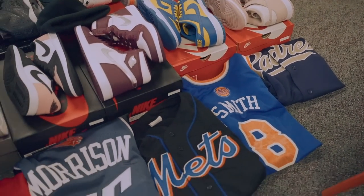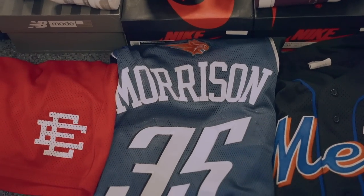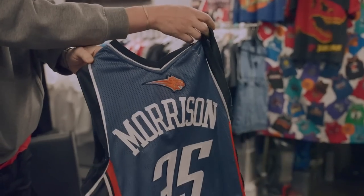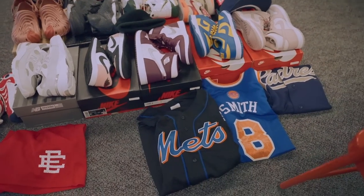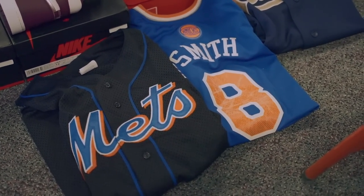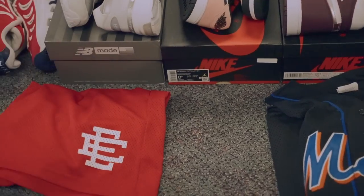Guys, the array of jerseys right here is just so beautiful. We got the Adam Morrison Authentic Bobcats joint. You will never see this one, guys, ever. Size 44 Adidas Authentic Adam Morrison. It took a long time to sell, as rare as it is, but that's because, you know, we had it up for a high dollar. And then we got the J.R. Smith Swingman. If you're ever out there and you see a J.R. Smith jersey, grab it, because they're actually pretty rare nowadays. And we got this beautiful, majestic Mets, Padres. That about wraps it up for me.